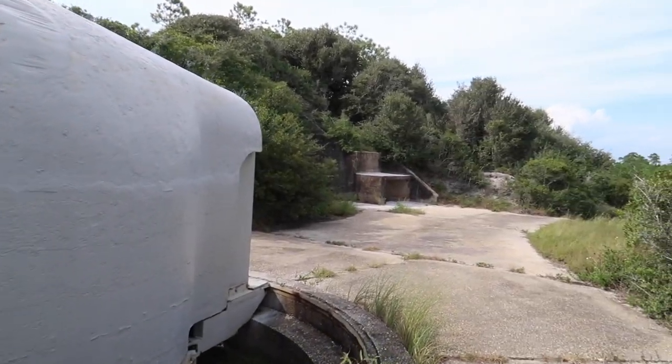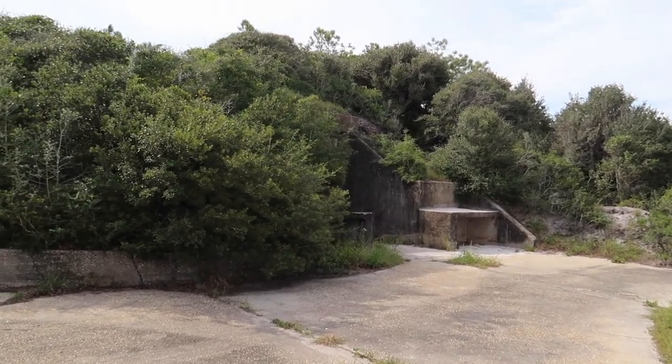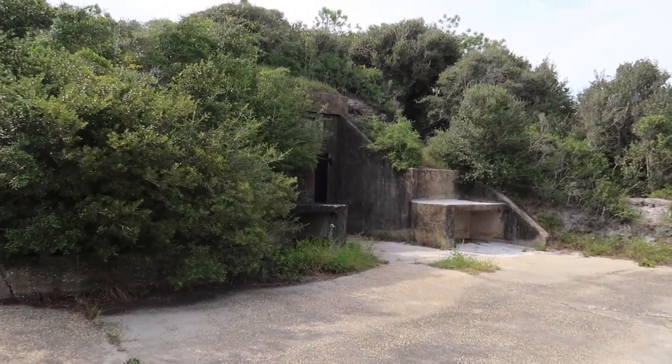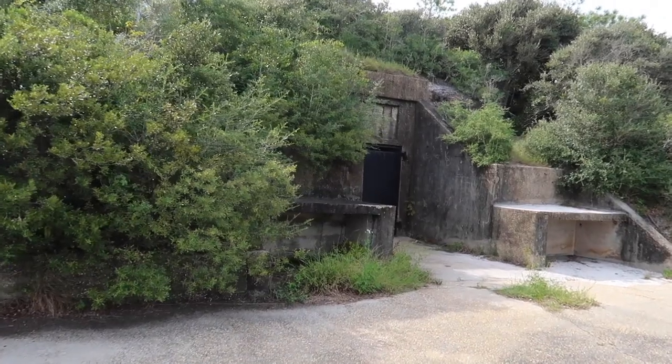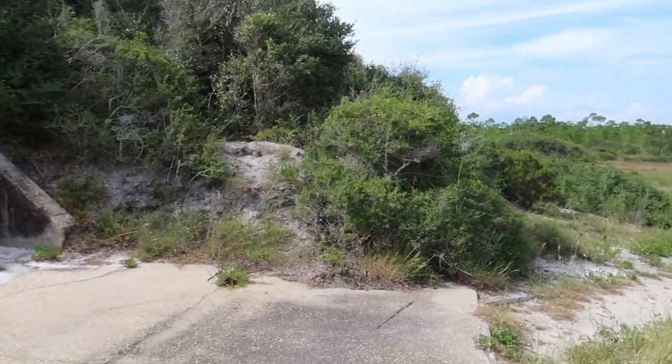This is interesting. Back in December, we only really toured the actual fort, Fort Pickens, but a lot of these batteries are on the outskirts, and you can't usually go inside them because a lot of them are in pretty bad disrepair. But I guess let's go check out the sign.